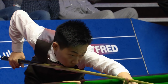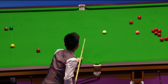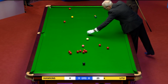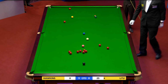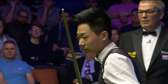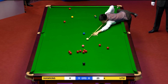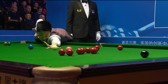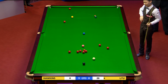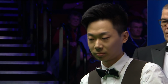He's got choices here. 2 reds right of the pink. He's got the red left of the pink. 17. Doesn't have to hold it for the pink here. He might stun through the gap for the black into the same pocket. Oh, he's going to take the bottom one. 18. Could have done with just going another couple of inches with that cue ball.